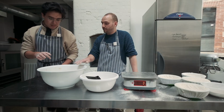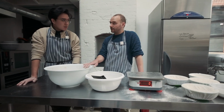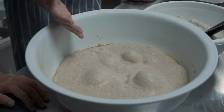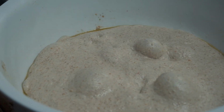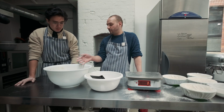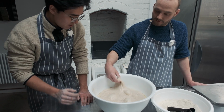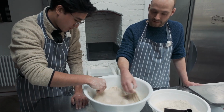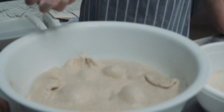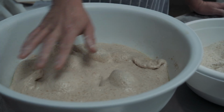Cool. So the bulk fermentation for this was 3 hours in the end, which is what I was targeting. I aimed to bulk ferment for a minimum of 2.5 hours, a maximum of around 4 hours. There's a few tests you can do. One is just the feel of it. It's got a bit of a pull. It's airy and gassy, but it's also got some strength still. Obviously it's strong enough to hold these little bubbles that formed while it's been resting.